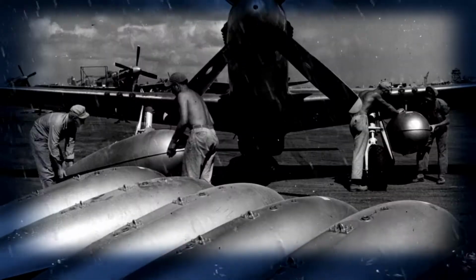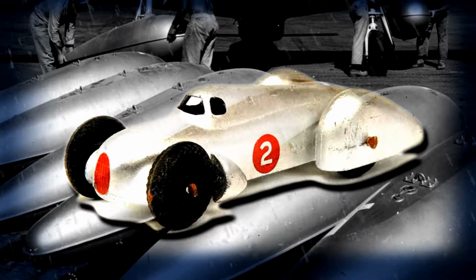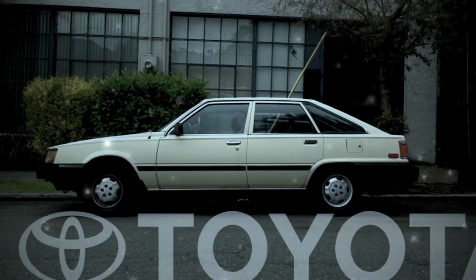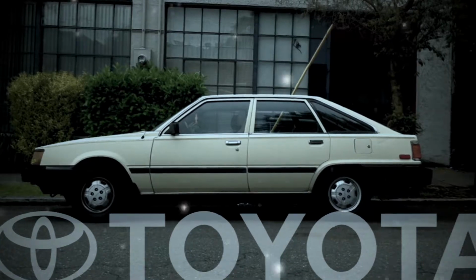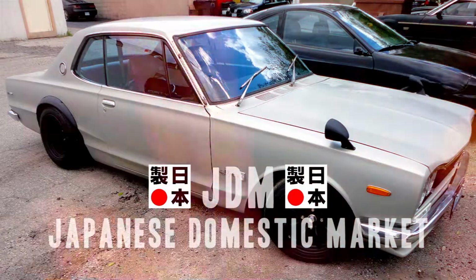Now, when I was a kid, hot rodding meant American cars, starting with little deuce coupes that the Beach Boys sang about, to even making race cars out of fuel tanks out of jet airplanes. But in the 70s and 80s, we started to see a resurgence of a different type of hot rodding. The Hondas and Toyotas that our dads drove were pretty boring, but strap on a turbo, maybe increase the engine size a little bit, and you've got yourself a Japanese domestic market hot rod.